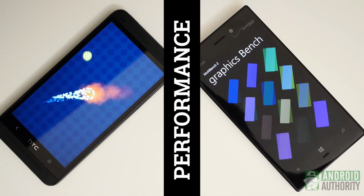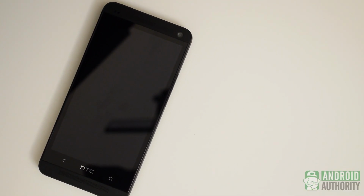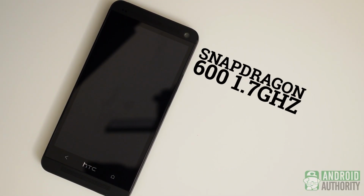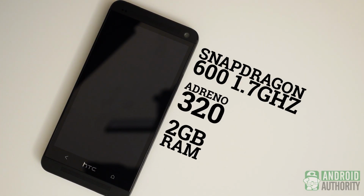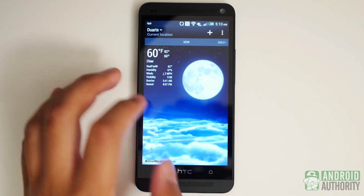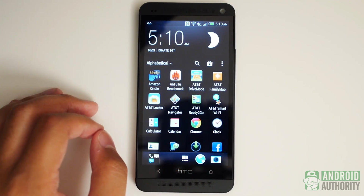Performance might widen the gap between these two phones. Starting with the HTC One, it was one of the first phones to sport the Snapdragon 600 processor that clocks in at 1.7 GHz. It is an incredibly fast processing package that is backed by the tried and true Adreno 320 and 2 GB of RAM. Scores put the HTC One squarely among the best phones in the Android market, and through Blink Feed and Sense 5, it's easy to see the speed.